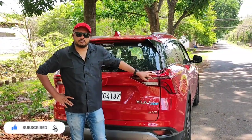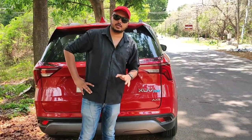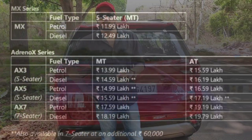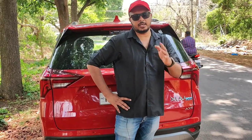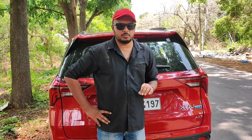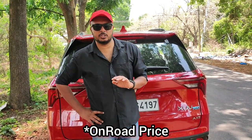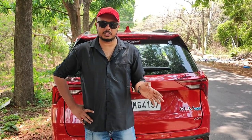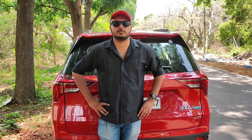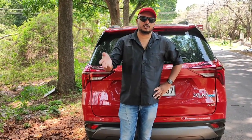This car comes with 4 variants basically, and MX is the base model version, and then AX3, AX5 which we are reviewing today, and then AX7, and you will get one more variant, that is AX7 Luxury. To talk about the price range in Mysore, it starts from 16.72 lakhs for the basic model and goes up to 31.2 lakhs, which is for the AX7 Luxury model in the diesel version.